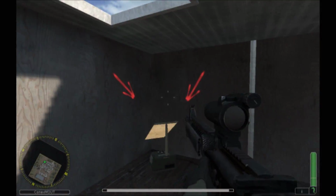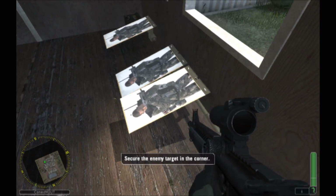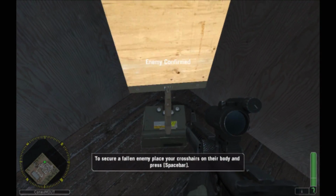Engage the target in the corner. Secure and confirm fallen enemy targets to let your teammates know that you've neutralized the threat. Move out to the open door.